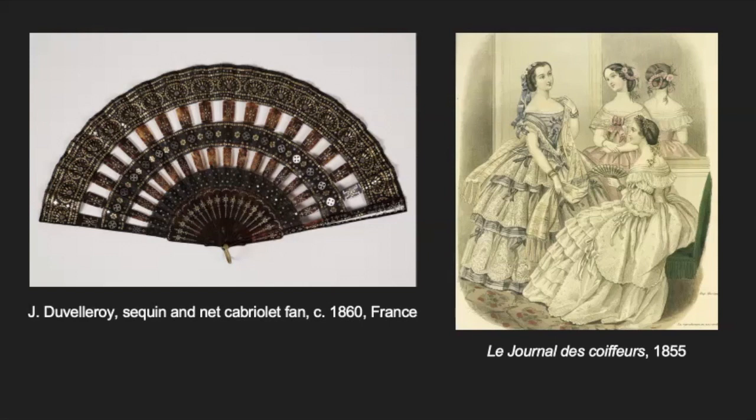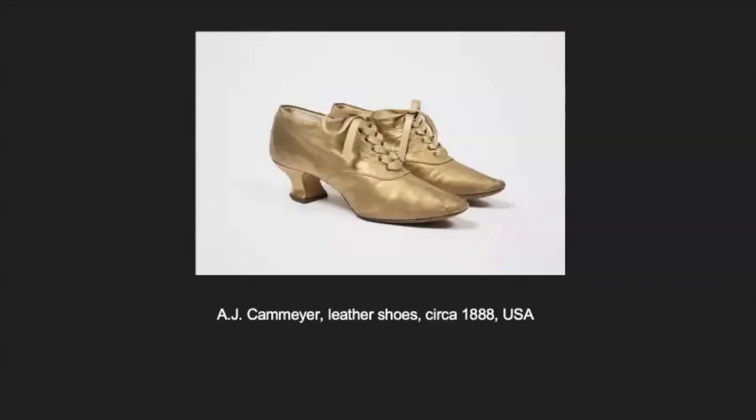The embellished sequin surface of this fan that you see here by the renowned fan maker J. de Villeroy is indicative of the performative value of this fashion accessory. But as we move back to shoes towards the end of the 19th century, we start to see some changes. Shoes in general become a little sturdier, but we still see these really beautiful treatments, making them very fashionable.